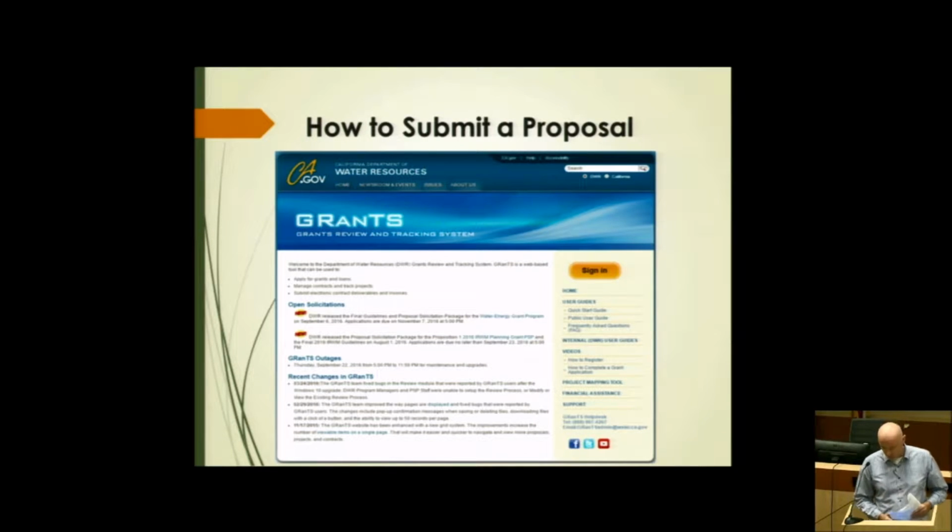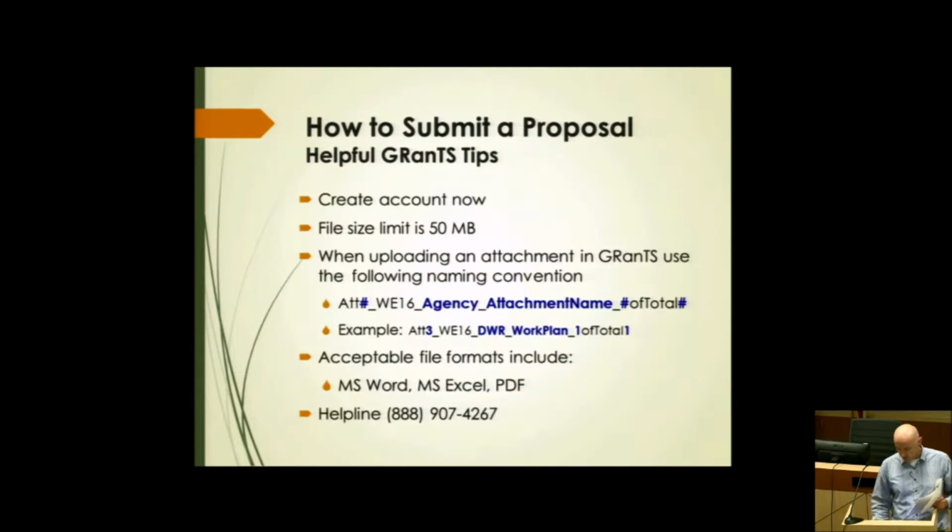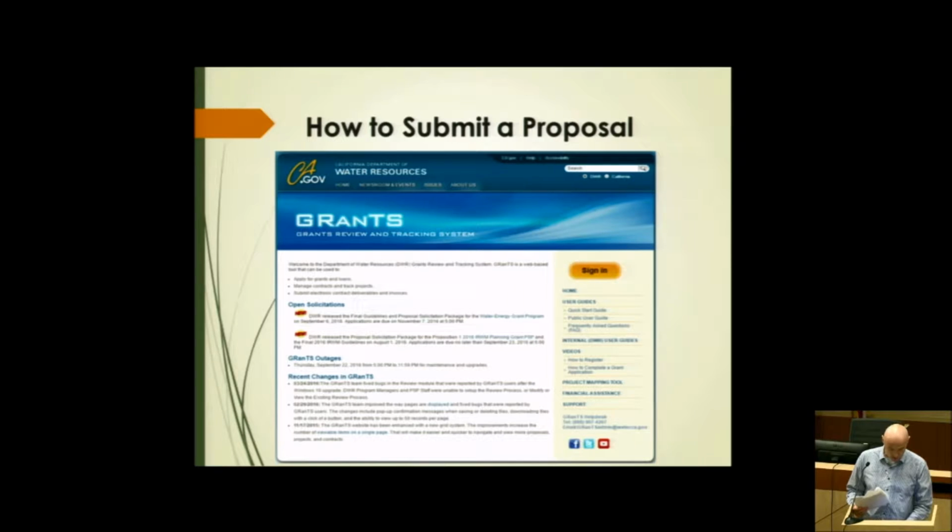So the first thing you'll have to do is open an account, and to create an account, there's a helpful video. I'll go back here on the grants homepage. That's there for applicants to utilize if they need to do that. The other thing that you could do is simply go into the sign in button, and then there's also a register now link, and just follow the steps from there.